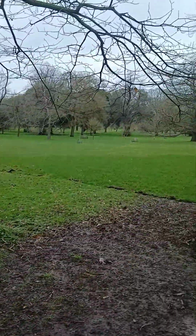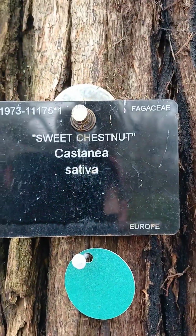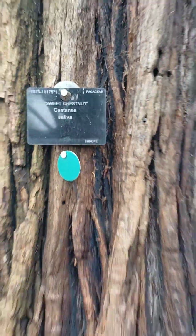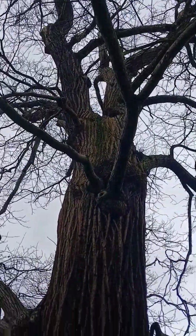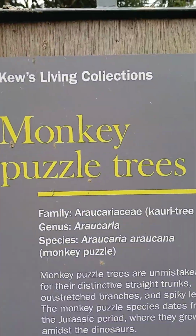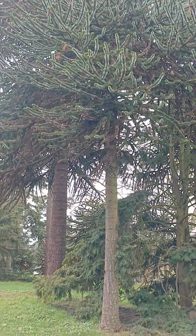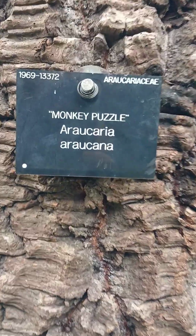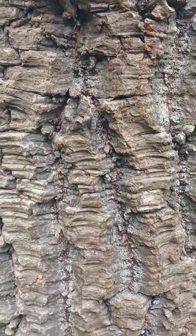So we are in the Kew Garden, so let's learn something. Look at this. Yeah, you see this? Chestnut. Sweet chestnut. I don't know what this green means. Let's look at this. Huge tree. Monkey puzzle trees. Those guys up there. Look at this trunk. It's very special. So this is the monkey puzzle. You can see it for yourself. This is such a special pattern. Basically you see it once and you will remember it forever.